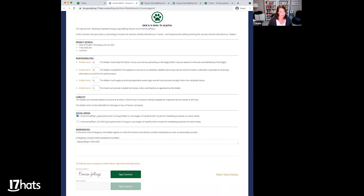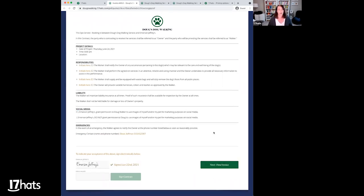And sign contract. Oops, I have an apostrophe in there. Sign contract. And great, just like that, this has been signed and it is legally binding. The other thing that is so cool is that this is all mobile friendly. Your clients can book you from their phones. No more of that, oh, I just need to get back to my computer. Nope, they can book you on the go. Again, it's making it really easy to work with you.